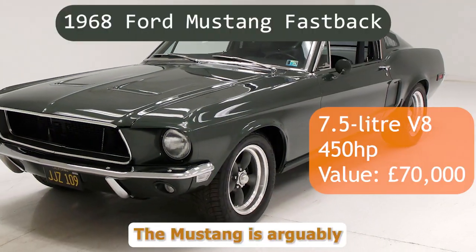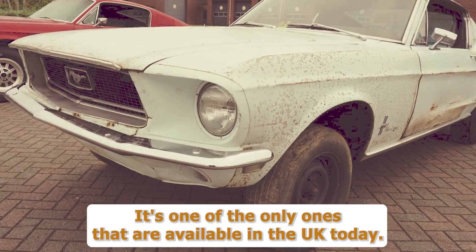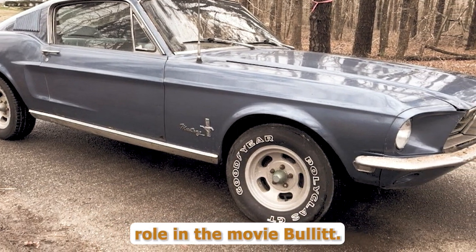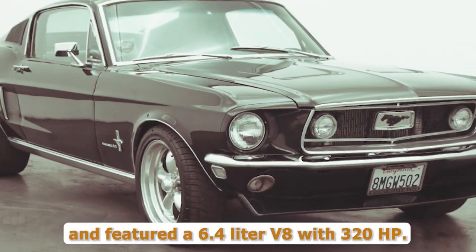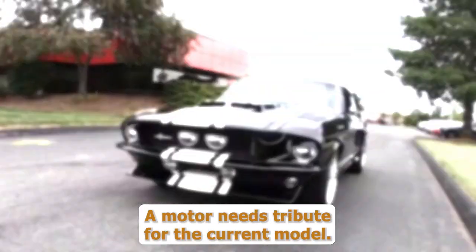The Mustang is arguably one of the most instantly recognizable muscle cars in the world. It's one of the only ones that are available in the UK today. The 1968 Fastback is particularly special thanks to its starring role in the movie Bullitt. The car used in that film was finished in Highland green and featured a 6.4-liter V8 with 320 HP. It was such an iconic car that Ford released a modernized tribute for the current model.